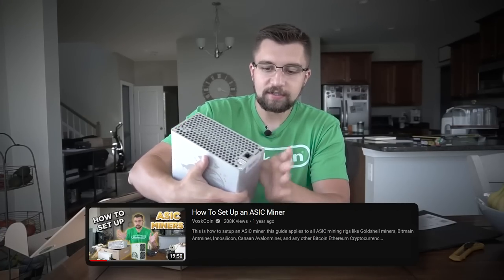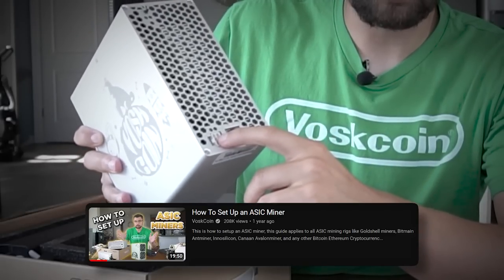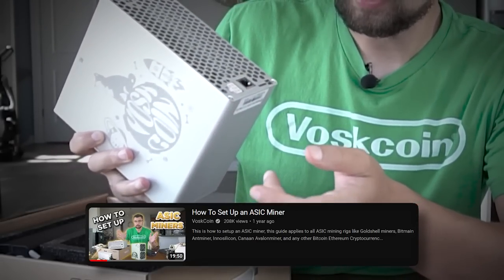Setting them up, very easy. Again, we have another video guide on that. But basically you're plugging in power and you're plugging in Ethernet and you're logging in and punching your mining pool information in, and that's it. It's very simple, anybody can do it.